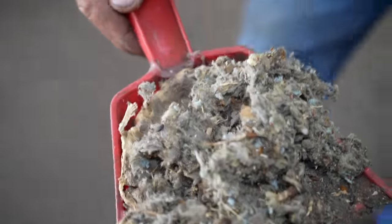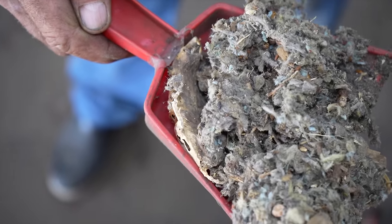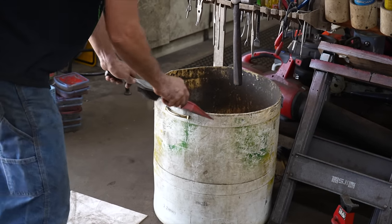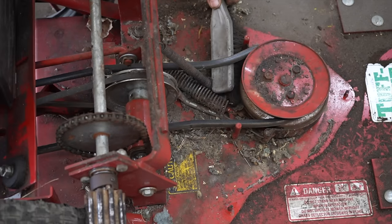Look at his teeth. That's pretty disgusting. I'm going to put him in his final resting place. Garbage can. He gave his life for this mower.